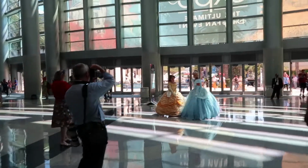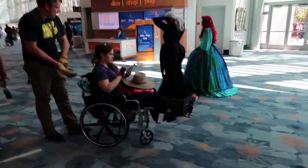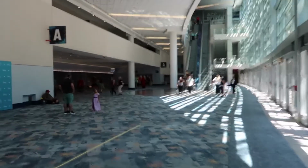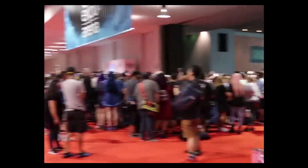Moving on. We're down on the main floor, and there's some more cosplayers here getting their pictures taken. Up here's an Ariel and an Ursula cosplay. So we're headed to the arena. We're going to try and do the Haunted Mansion panel, and we have some Spaceship Earth music going above us. Picture opportunity. Wow, that is a crazy big line to get in.